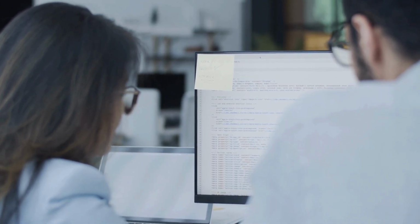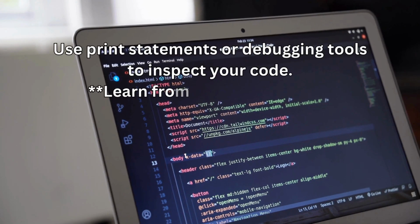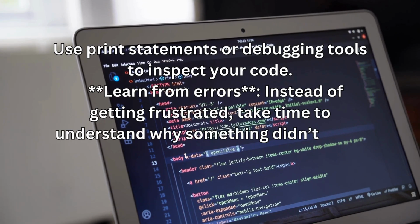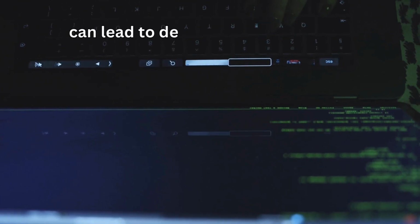Use print statements or debugging tools to inspect your code. Learn from errors. Instead of getting frustrated, take time to understand why something didn't work. Often, solving an error can lead to deeper understanding.